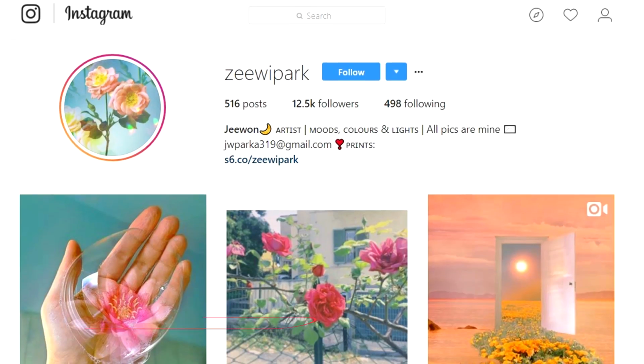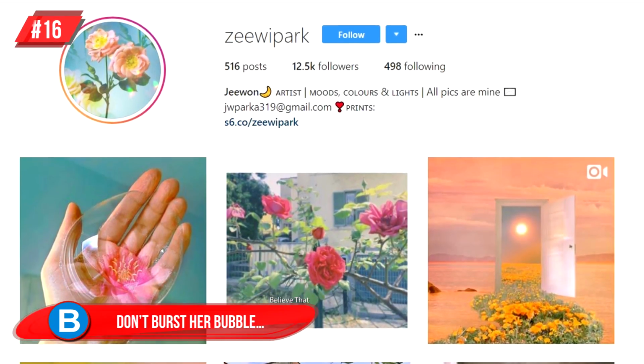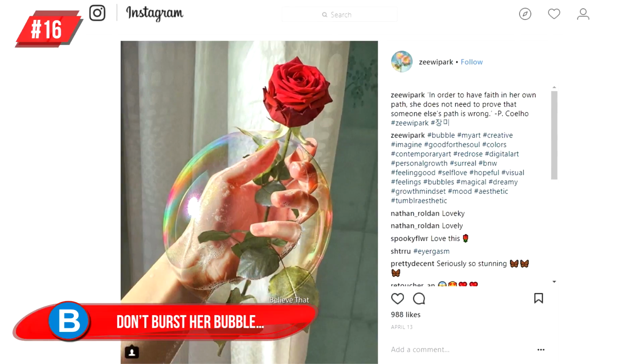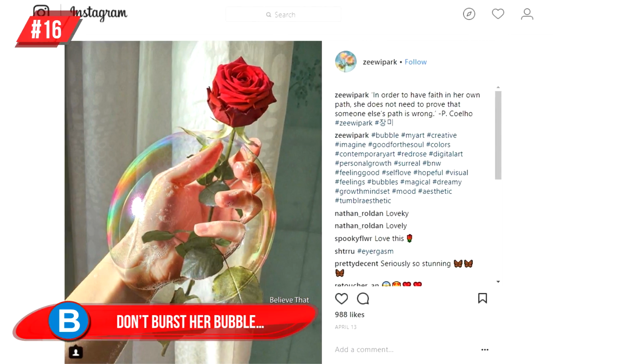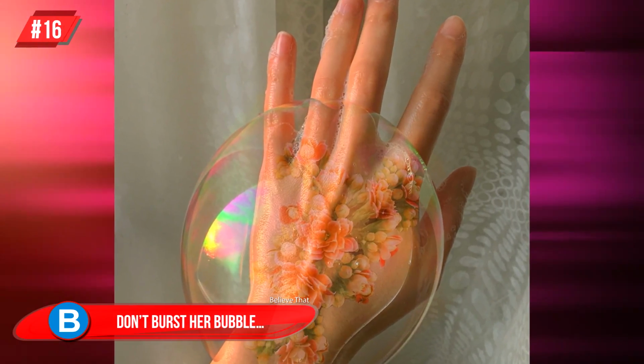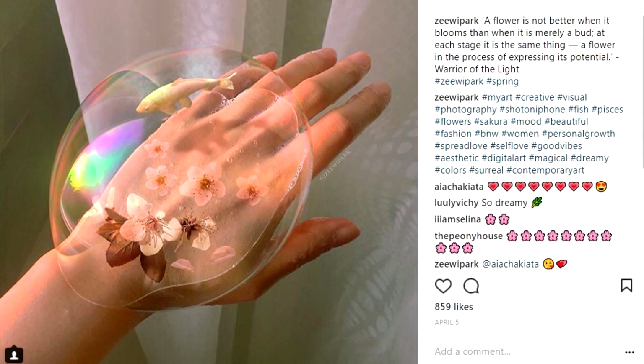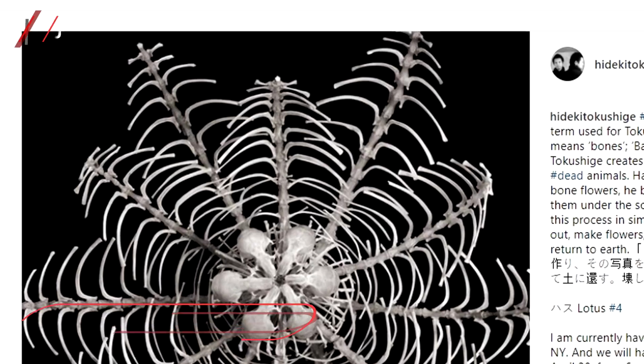16. Don't Burst Her Bubble. Ji-won Park is from South Korea. She's been creating some interesting pieces by simply combining flowers with bubbles. She takes the images on her iPhone and then edits them to produce these images, which remind me of pure innocence.